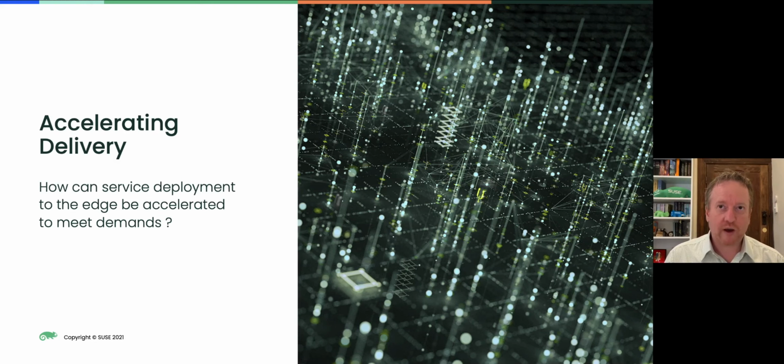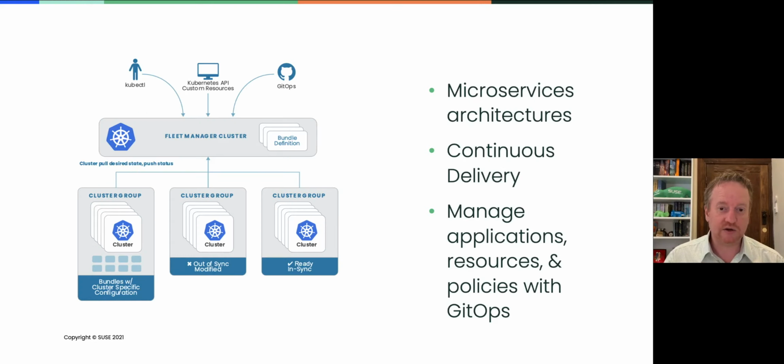Well, that's where tools such as continuous delivery and microservices architecture come into play. Microservices architecture allows you to create specific functionality of your application in a very small unit. So all of the functionality of your application is broken up into individual units, individual components, and those components can be changed and adjusted without affecting other components of the application.